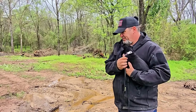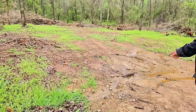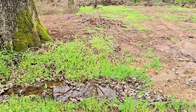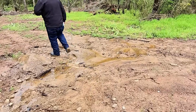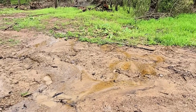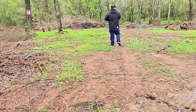Yeah, we'll have to put a culvert in one day here, because you can see it is sloping downhill, going into that little ravine right there that runs down into the creek. There's a little ditch that runs along here and it's running across the entrance of the driveway. It's not real bad, but it's going to make it soupy here, so we will eventually put a culvert in right here. But let's go in and see what we got on the rest of the property here.